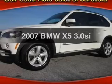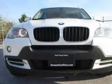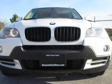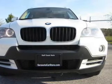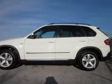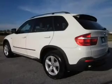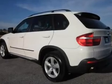Check out this 2007 BMW X5. If you're looking for a first-rate auto, this one could be yours today. With a solid six-cylinder engine, the powertrain includes all-wheel drive connected to a smooth-shifting six-speed automatic transmission. The anti-lock braking system will keep you safe on the road. Power and reliability are a great combination.